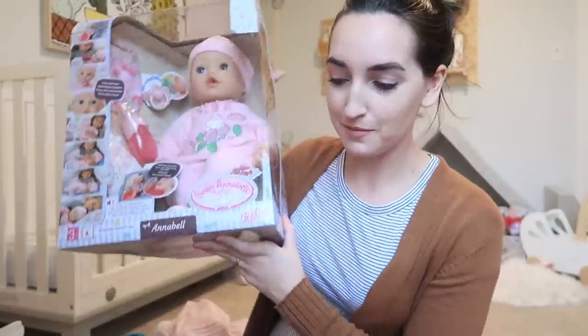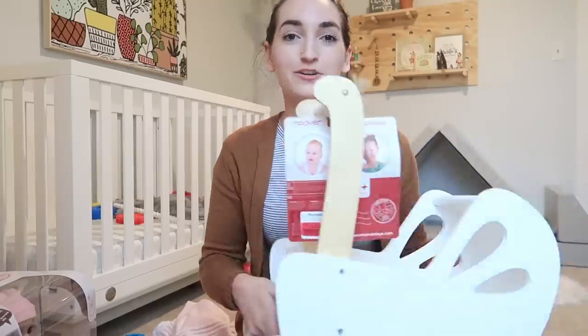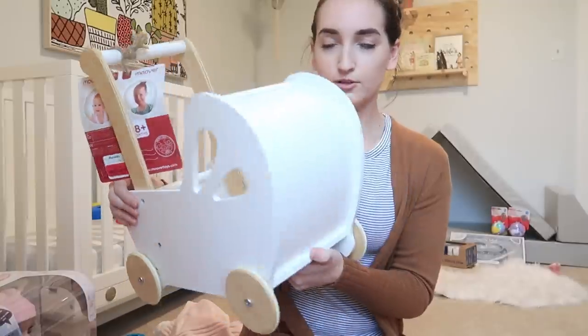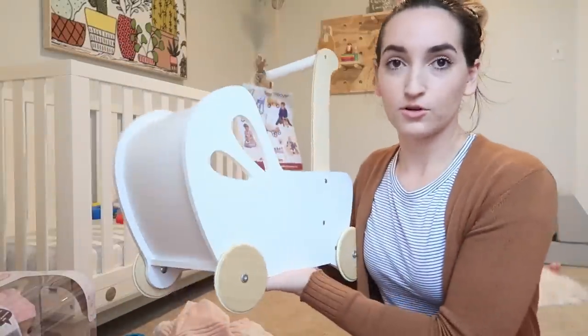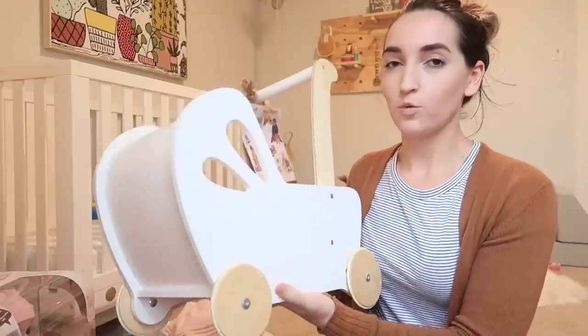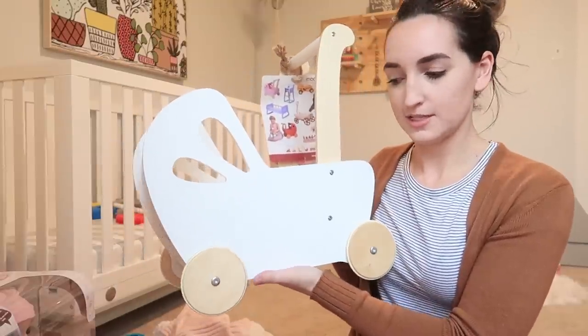So to go along with Baby Annabelle here, I scoured the internet for a good deal on one of these strollers. They have several on Etsy. If you've ever looked for one of these wooden strollers, you'll know that they range from about $50 to $150. Find one on Amazon that is very similar to this one if you're looking.